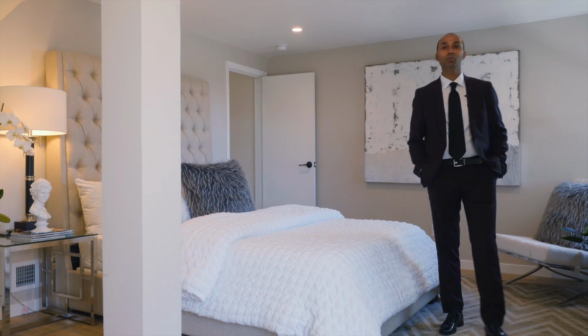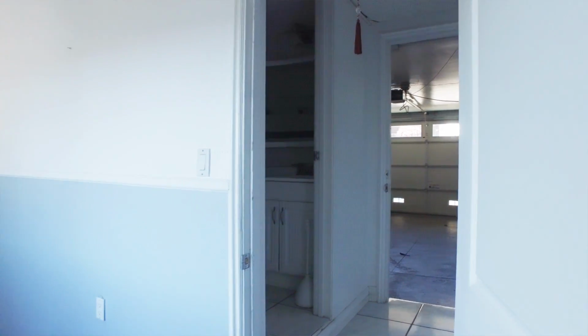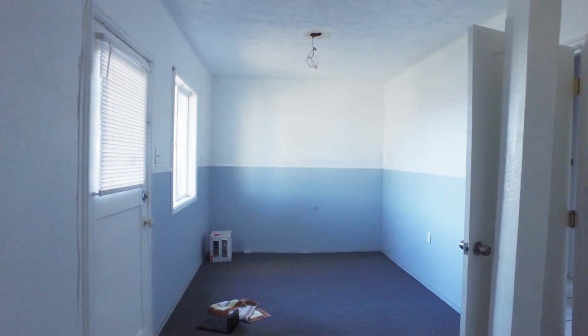Every contemporary home needs a master suite. This house didn't have one, so we had to create it. Originally, this room was divided into 2 levels. So my team and I's job was to create a level space so that it could be a master suite that led to the bathroom and a closet.